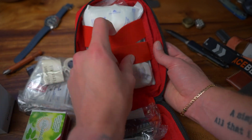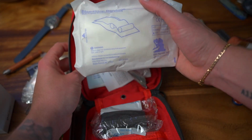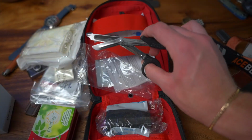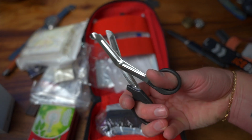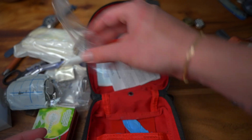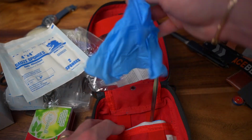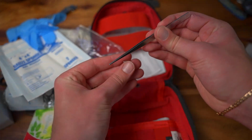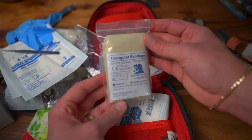It has bandages inside, it has burn gel, safety pins, pain relievers, antiseptic wipes, 1-inch tape, tourniquet, bandage strips, ammonia inhalants, butterfly closure strips, bleed stop bands, EMT shears, first aid instructions. So if you need help doing any of this, you'll have the instructions. A 5x9 abdominal pad, a triangular bandage, SS tweezers, and a pair of gloves. Obviously we need gloves when it comes to actually needing to use this so you can stay clean.